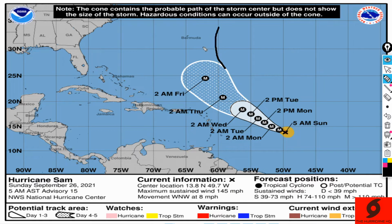If I could draw an extension, I would. I believe it would probably go like this. So Bermuda, if this cone doesn't get extended, most likely by tomorrow we will be in this cone.